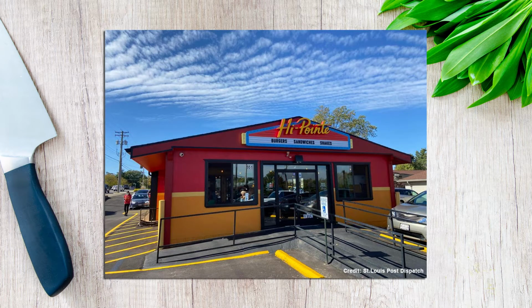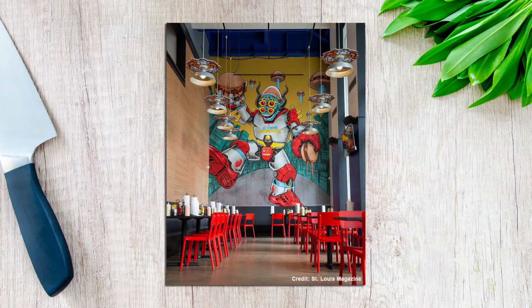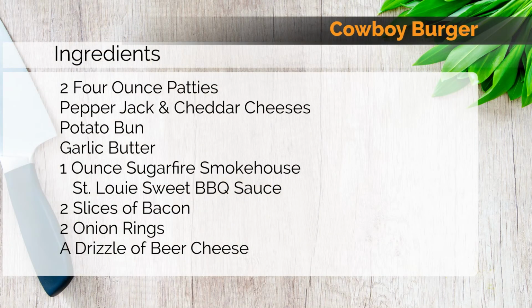Now, did you develop this particular burger? I didn't invent a Cowboy Burger. I think Hardee's had one for years. I think yours is better though. Oh yeah. Well, it's scientifically proven now. Nine out of ten dentists recommend the Hi Pointe Burger for healthy teeth and strong bones.